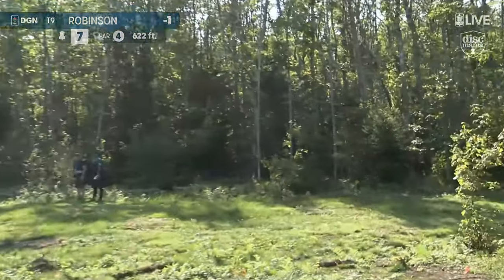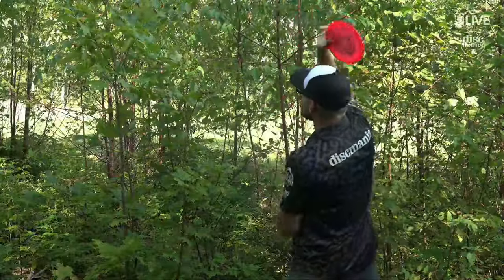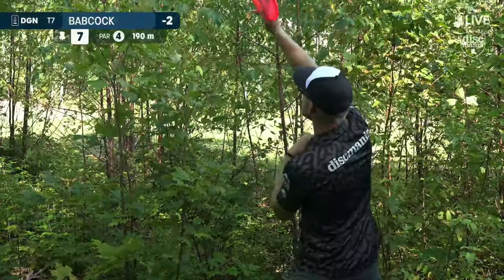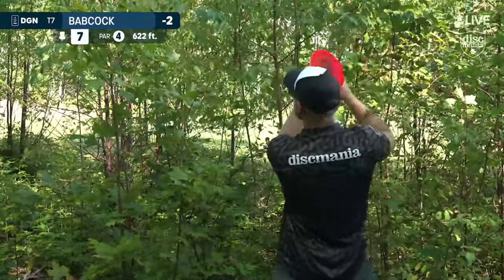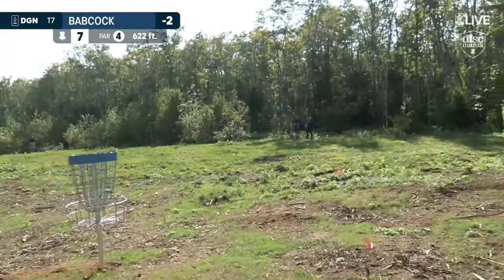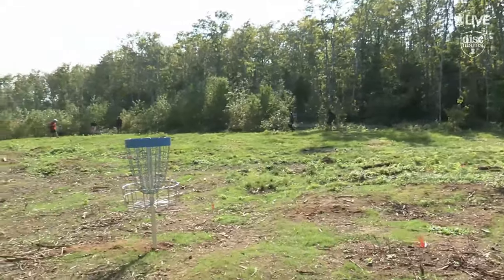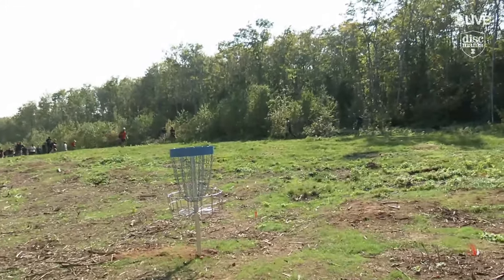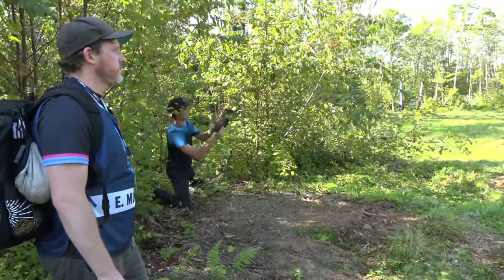Back to 7, Robinson, just trying to pitch out. Yep. Babcock looking to do the same. Yeah, let's hope he can get over these trees. Yeah, I don't think he could get very much on it. Yeah, he's going to be just outside the edge of the circle. And now Eagle from the knee.